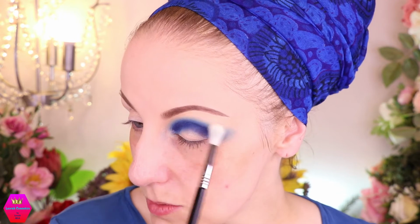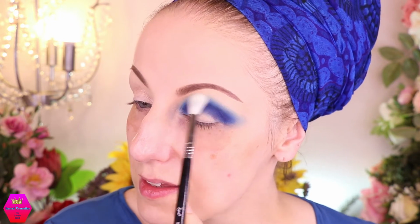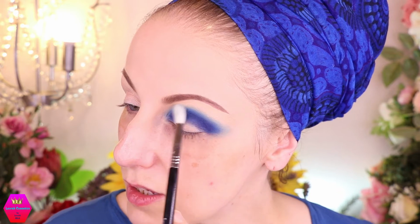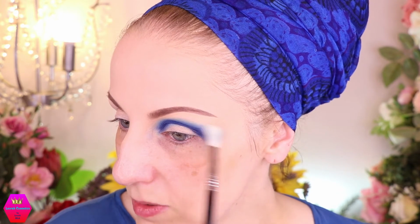Let me take a different brush, maybe that's gonna help. So this is also from Sigma, this is the E35. And I have my bone color mat on this one, and I'm just gonna try to do a little bit more blending here. And then I think we're already ready to go in with yet another blue. And that is that blue shimmer. And I don't know yet if I'm going to go in also with the lighter blue, but let's see.